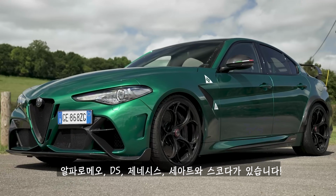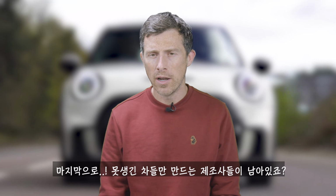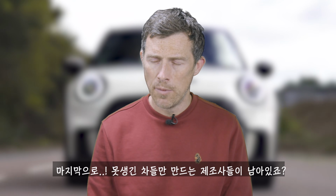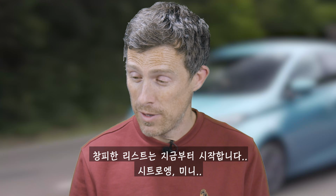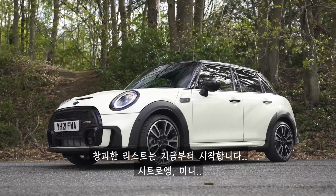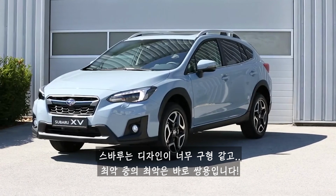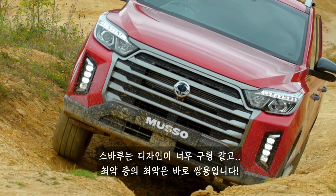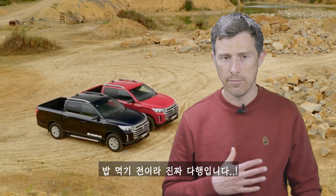Then there's those manufacturers that, while their cars aren't exactly good looking, none of them are ugly. And they are Alfa Romeo, DS, Genesis, Seat and Skoda. Finally though, we come to the manufacturers that I believe only make ugly cars. So the list of shame is as thus. Citroen, Mini, which is a bit of a shame because they used to look cool, but now they're over-designed. Subaru, old looking cars. And the worst of the worst, SsangYong. God, I didn't have my lunch before this.